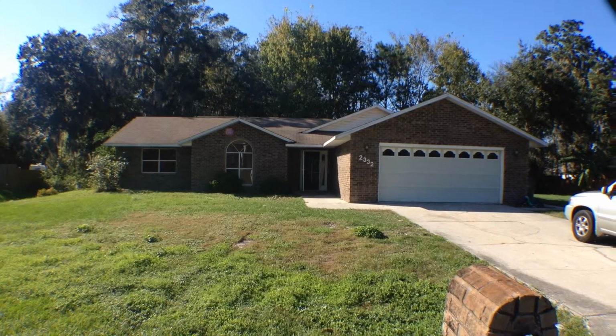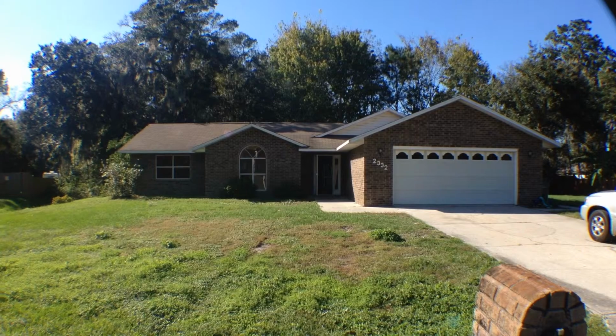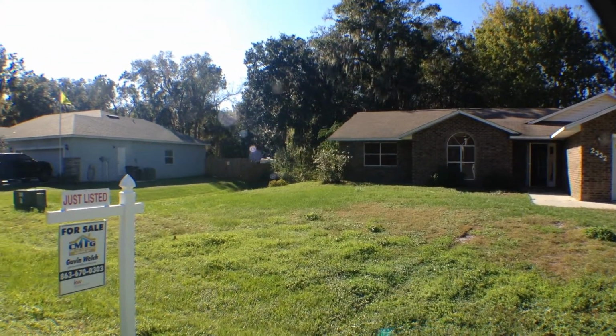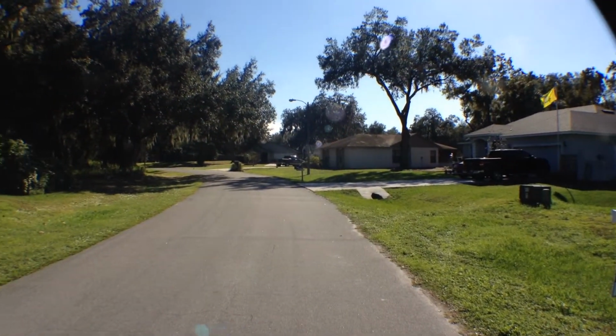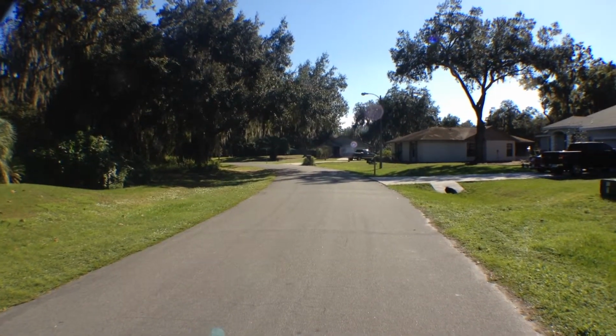This property before you is 2232 Parkland Drive, Lakeland, Florida, 33811. This is a three-bedroom, two-bath pool home with a bonus room. It is currently listed for $165,000.